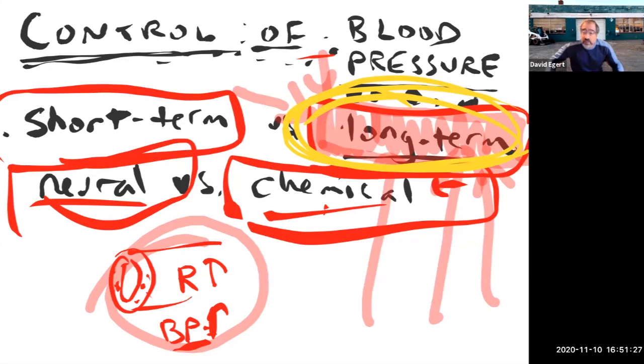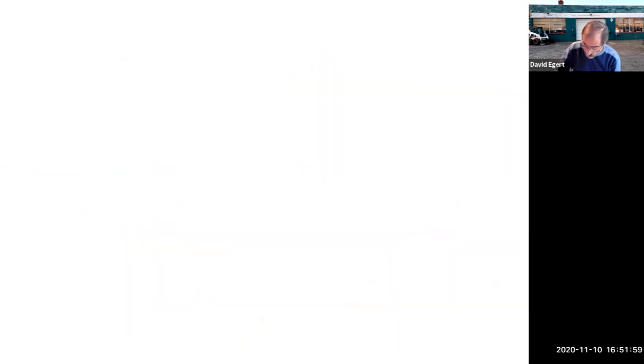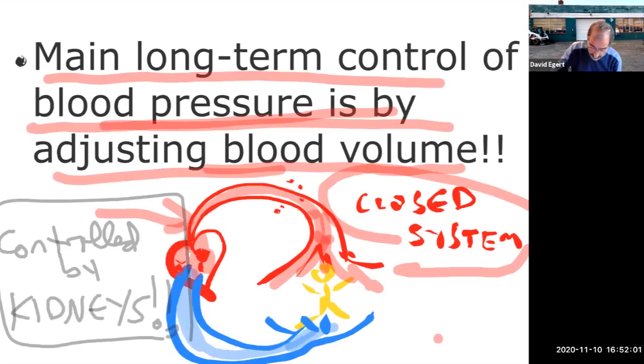We're going to talk about three major kinds of drugs people take to help control hypertension, like high blood pressure. One of the major types of drugs that people take for high blood pressure are diuretics, things that make you pee more. So I drew it in yellow. If you're trying to control high blood pressure, you try to have them pee more, get more water out of the body. Then that means there's less volume in this overall closed system, which means the overall resting blood pressure is going to be lower.